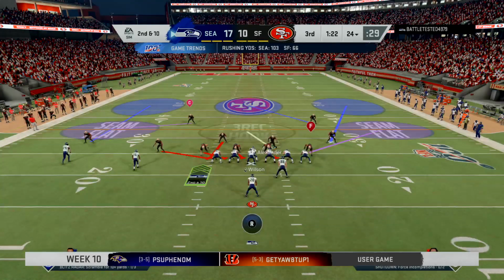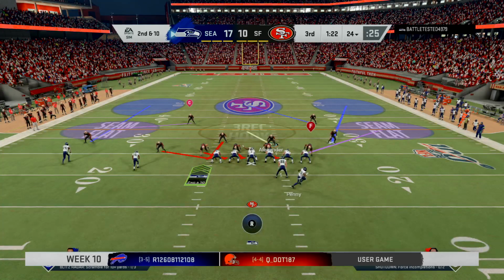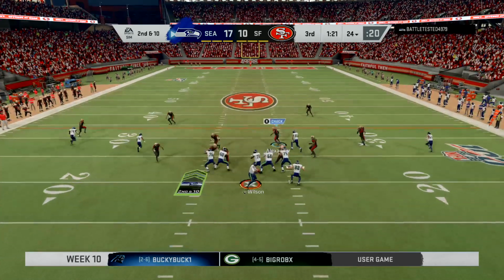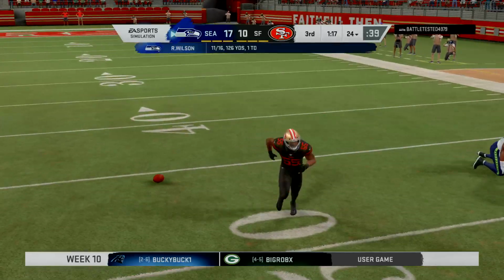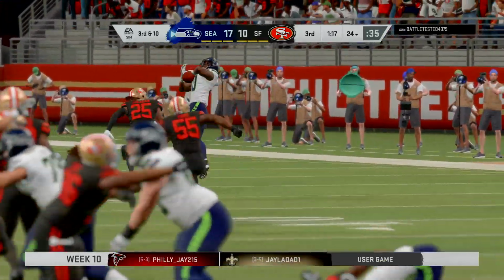From the 24, they'll go again on 2nd and 10. Hey, watch the screen. Watch the screen. Wilson to throw again. And that will be incomplete. Tried to dial up the long way out there, but it'll be 3rd down.